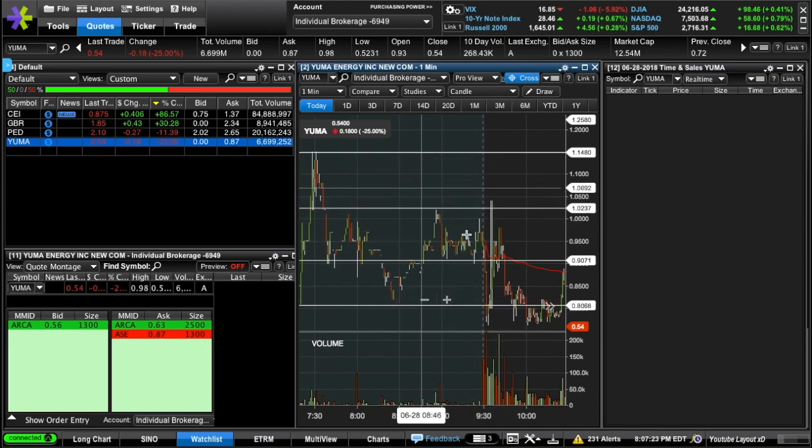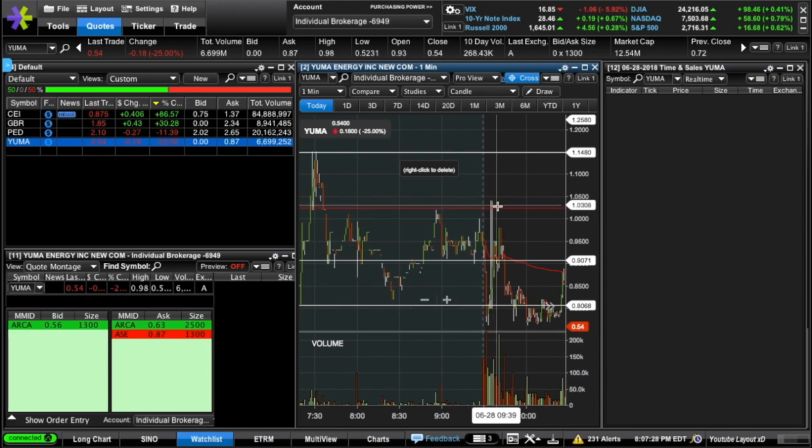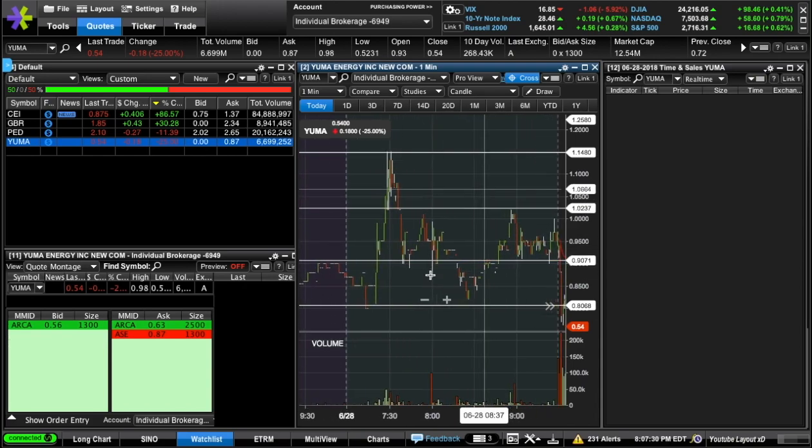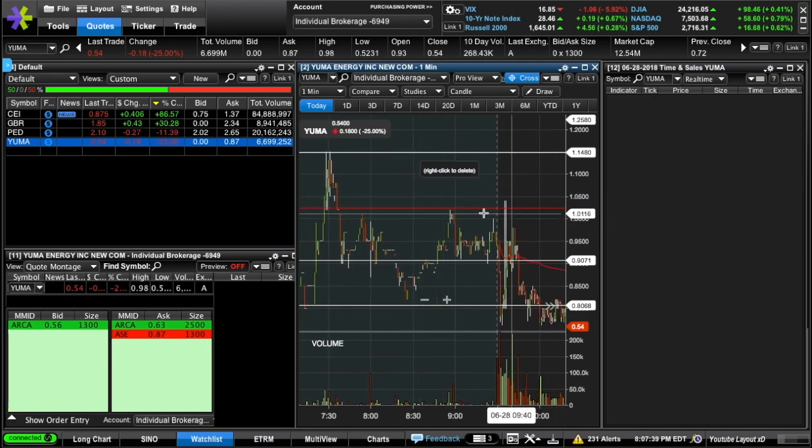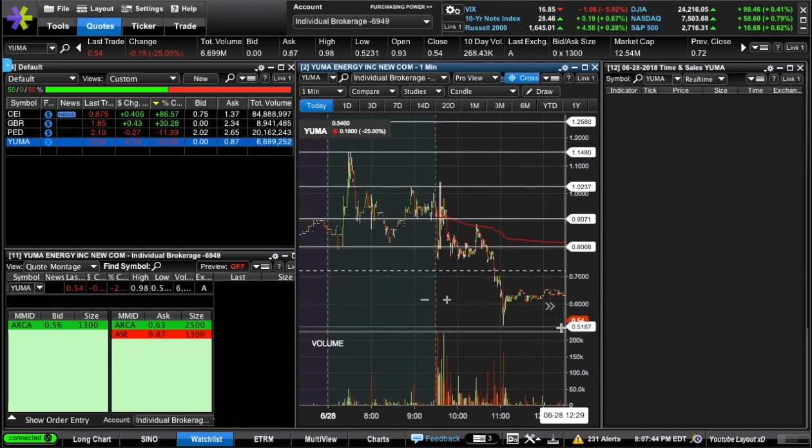Every time you get a huge move in one direction, you usually get a similar move in the opposite direction. Just like this, long green candle, red move. Long red candle, green move. So that would have been a nice short right here at 102 if I would have seen it. And right now it's at 54 cents.